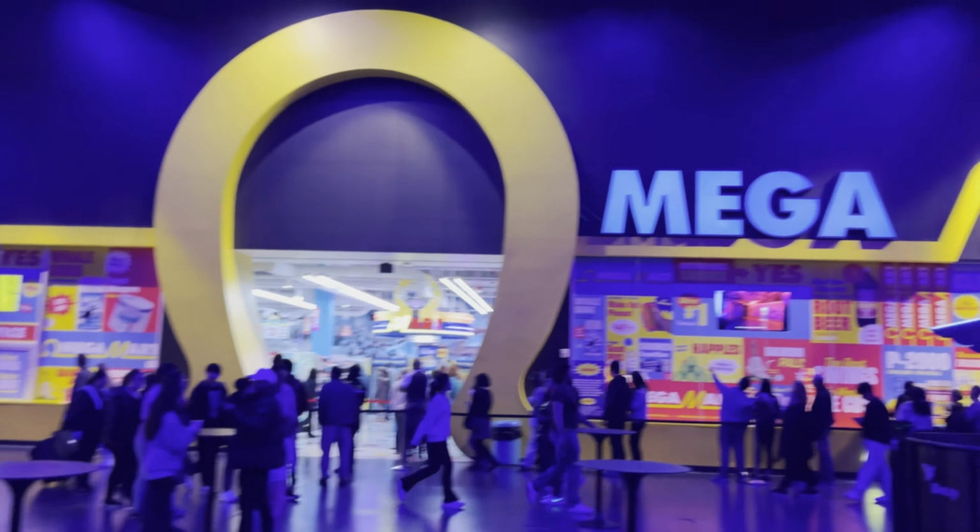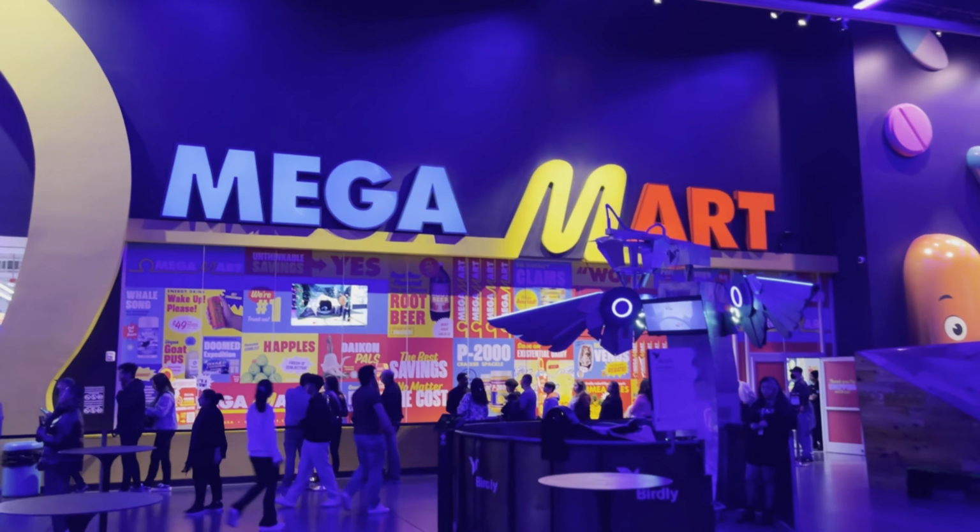So this is our first time checking out Area 15, and there is so much to do in here. We did specifically get tickets to Omega Mart. There's already a lineup, we just got here. I'm really excited to check this out.